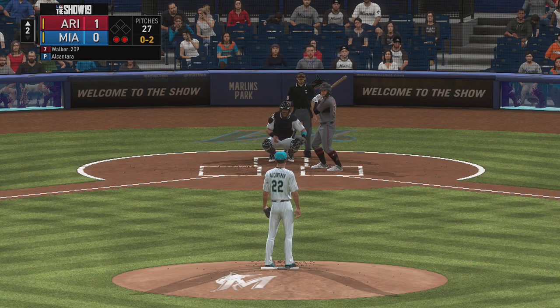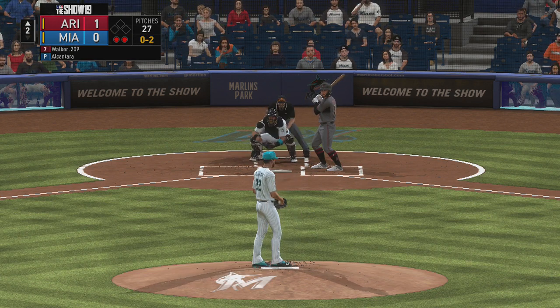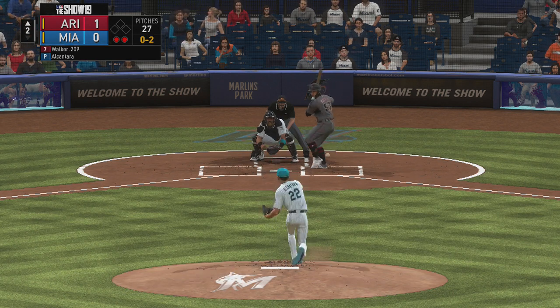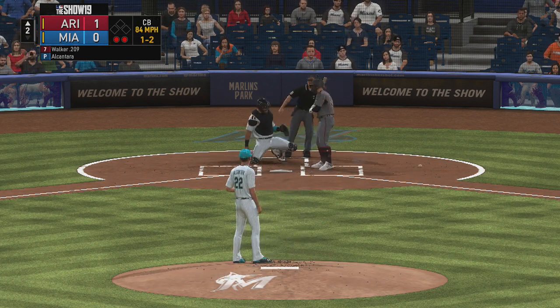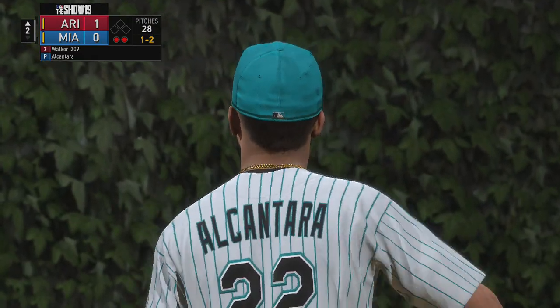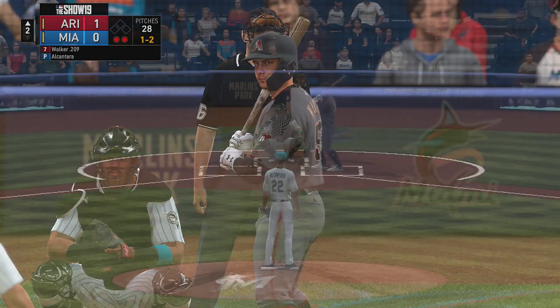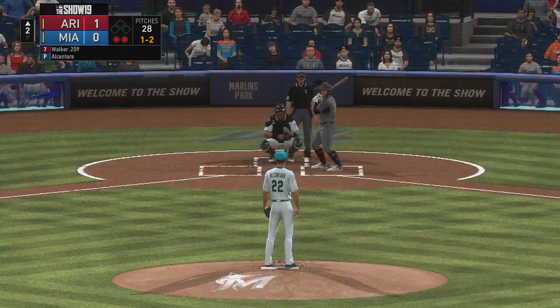Some guys have no trouble hitting with 2 strikes, and some guys never want to get there. Let's see the approach right here. I'd like to see him shorten up a little bit, maybe choke up and try and work the ball back up the middle the other way. To 1-2 now. Two out, nobody on.